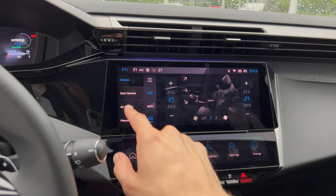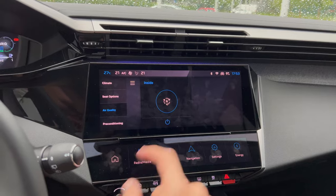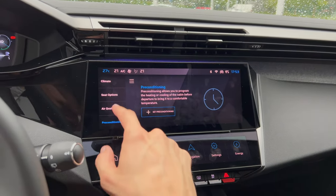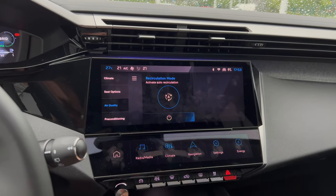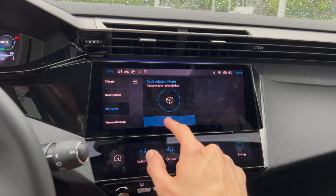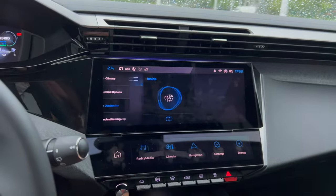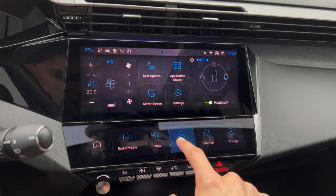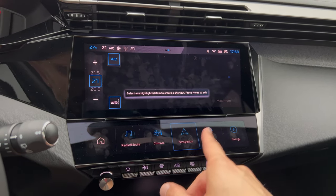I'm just gonna lower it manually. Seat options, you can heat them, air quality, and here you can precondition. So this would be automatic air recirculation. You can hide that or you can see that. Back to the home. Now over here you can hold this and then it starts to wiggle and then it gives you an option to change stuff.